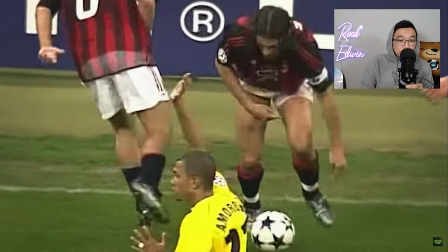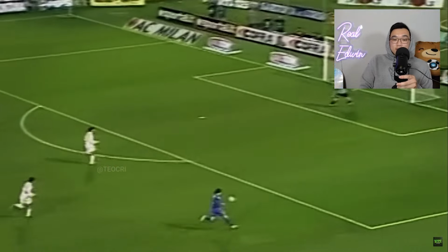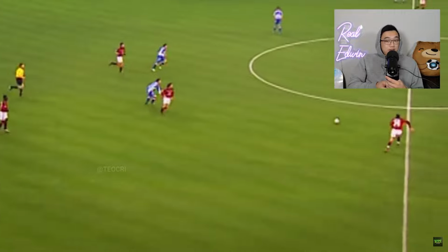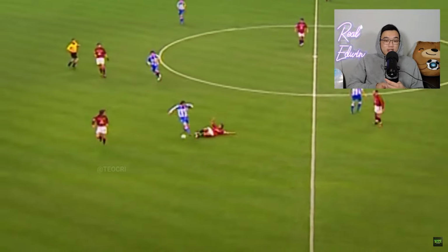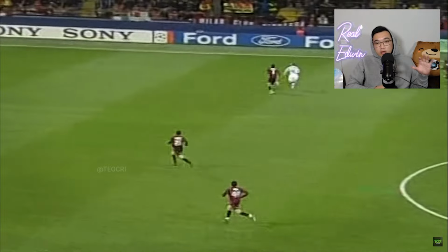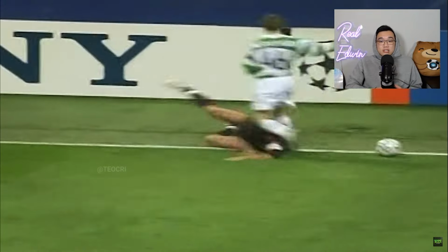A lot of these, if a ref sees it from the wrong angle, it might be hard to tell. Back then they didn't have VAR. I'm glad they got it right though. They're all so clean, but from the wrong angle, it might be hard to tell.